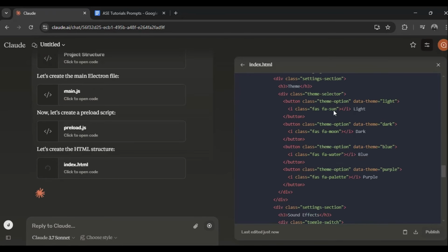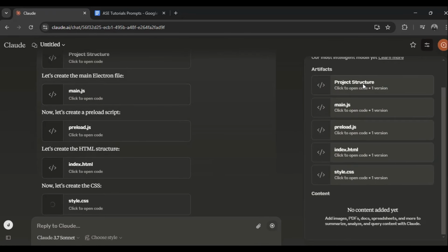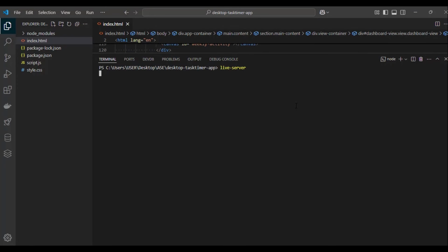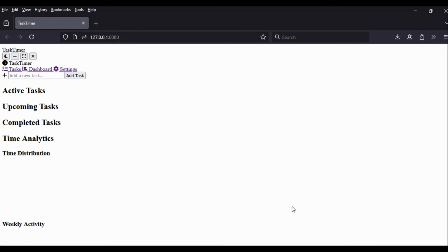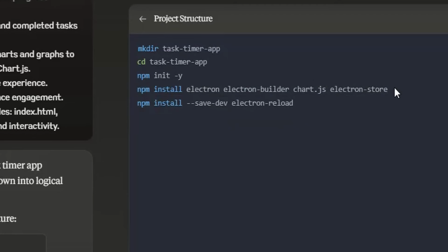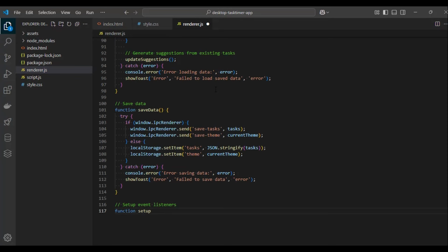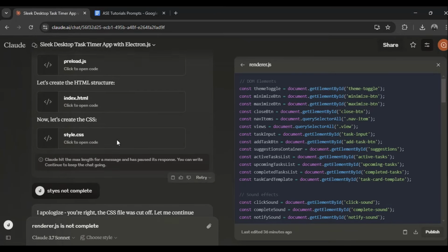I just need to copy these files, but along the way we'll be installing the dependencies like the Electron.js library. For testing, I'm using Live Server, a VS Code extension, to track how the app is taking shape in real time as I add the code. To install the Electron.js library, we're going to run this command: npm install electron. Then we copy more files, and Claude is moving at very fast speed. It's unimaginable compared to its predecessors.